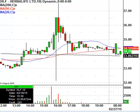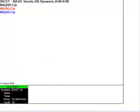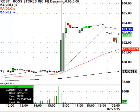Let's take a look at Ross Stores. ROST is the ticker symbol. Stock is trading at $102.80. Closed at $99.05. This is a little bit overbought on the daily chart. The weekly chart, believe it or not, still has room to run to 108. So if you own this, trail your stop. You don't want to chase it up here.